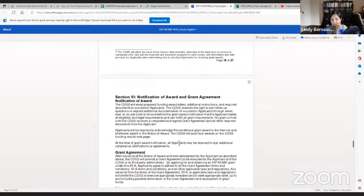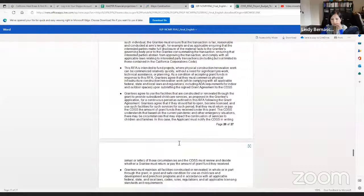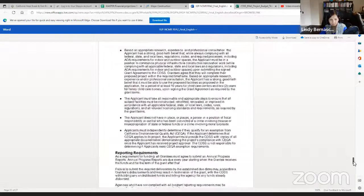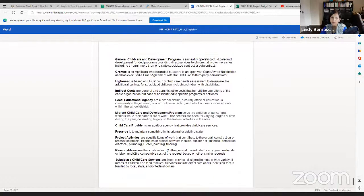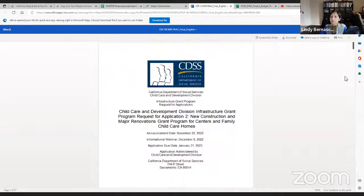Project. And now the agreement, I'm not going to go over that because that is just a lot of questions. Reporting. So if you have any other question, here it kind of tells you the meaning of what a childcare provider is, an adult or agent that provides childcare service. We don't need to know that, but just in case. So that's it.